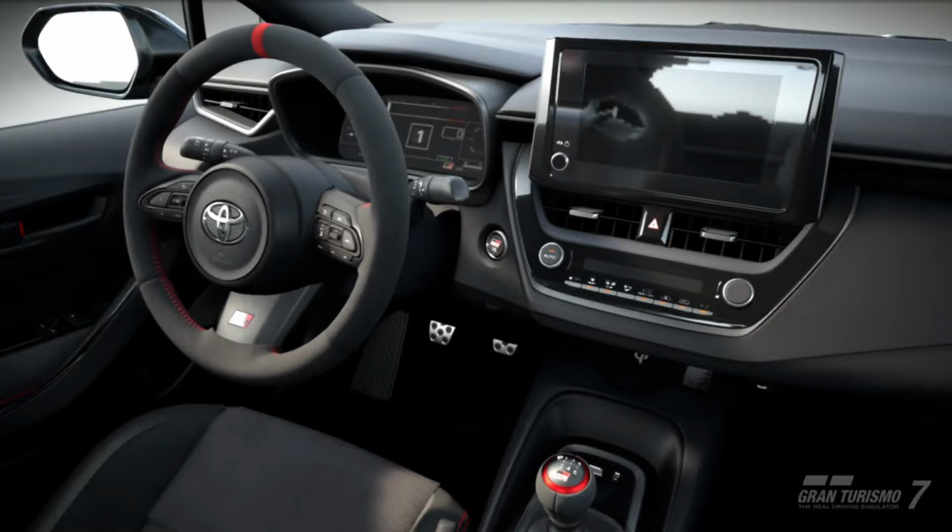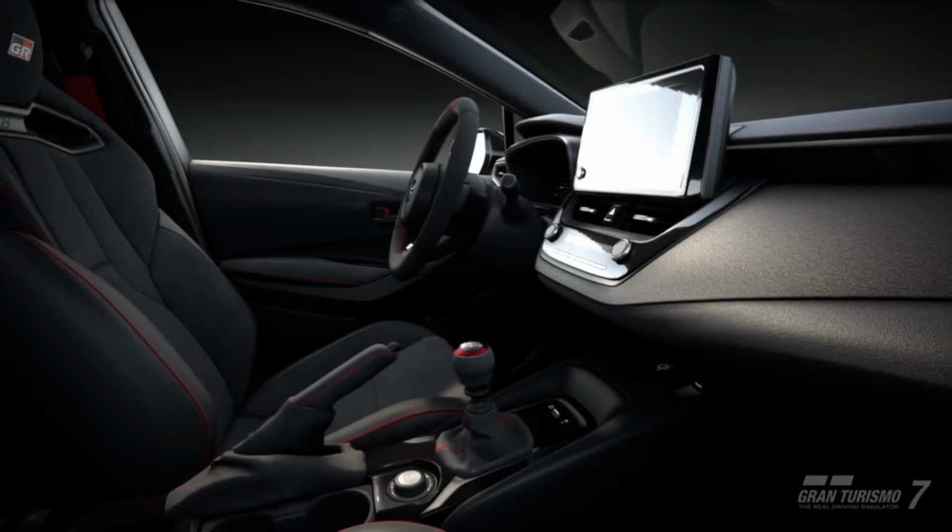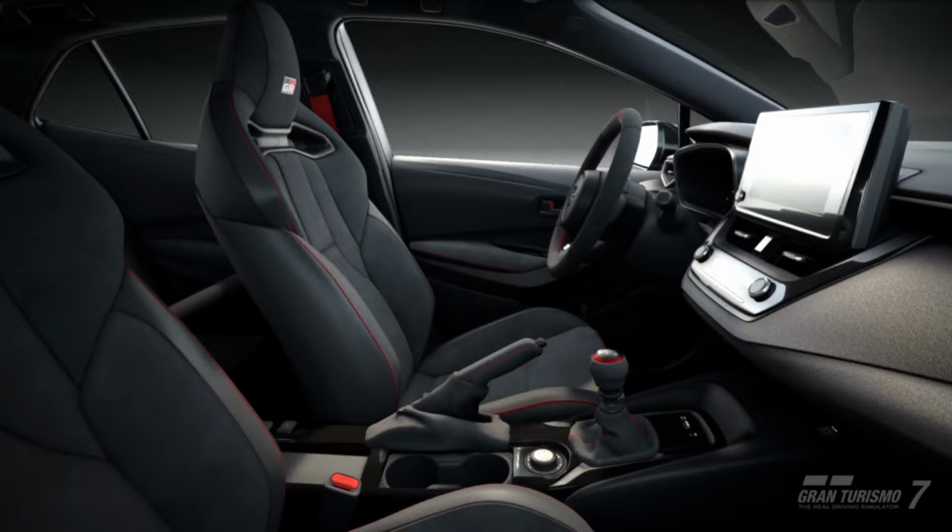Now, the main thing in this video as well. Actually, the GR Corolla. As you know, I reviewed it two days ago. I recorded this one here, the GR Corolla Morizo Edition. If you have the Morizo Edition, it doesn't have a back seat, and the luggage space is very large, you can put a lot of stuff in.